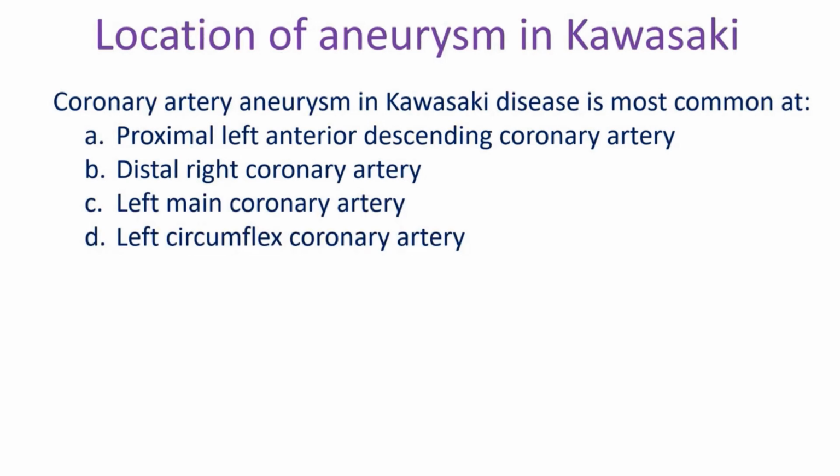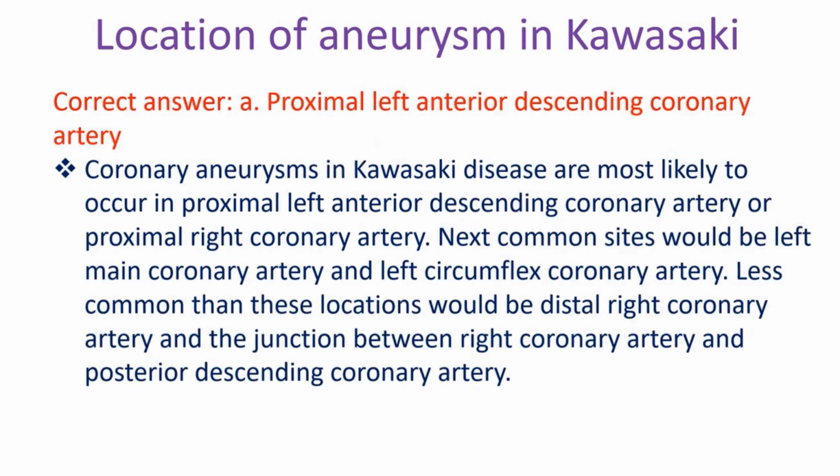Coronary artery aneurysm in Kawasaki disease is most common at A. Proximal left anterior descending coronary artery, B. Distal right coronary artery, C. Left main coronary artery, D. Left circumflex coronary artery. Correct answer A. Proximal left anterior descending coronary artery.